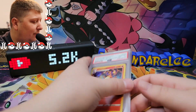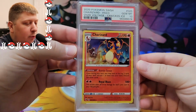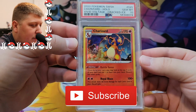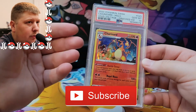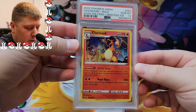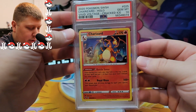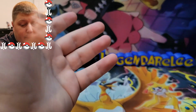So we're going to first start off with this one right here. This is the Cracked Ice Vivid Voltage promo from the theme deck. Nothing too crazy. I've got like 2 10s and 2 9s in this card, I think, because I graded a bunch of them back in 2020. So I've got quite a few of these. I just like the Cracked Ice. Cracked Ice is a really cool holo pattern, in my opinion.